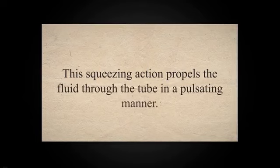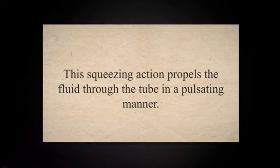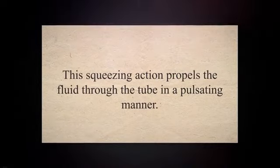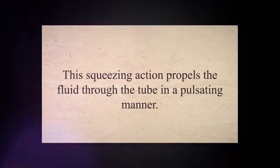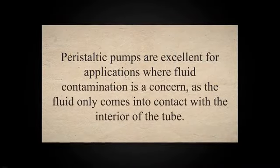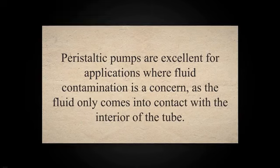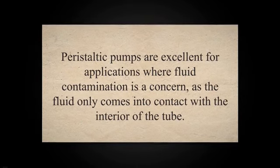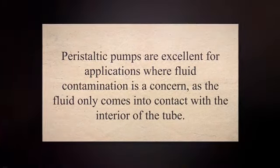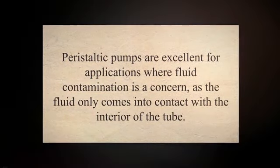Peristaltic pumps use a flexible tube or hose and a rotating roller mechanism to squeeze the tube at various points along its length. This squeezing action propels the fluid through the tube in a pulsating manner. Peristaltic pumps are excellent for applications where fluid contamination is a concern, as the fluid only comes into contact with the interior of the tube. They are often used in medical devices and laboratory equipment.